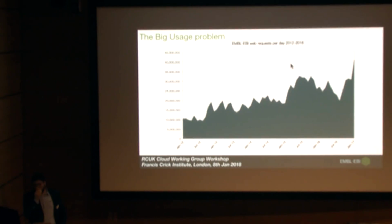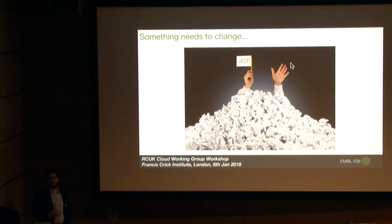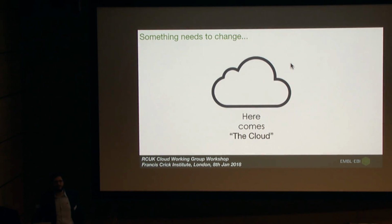But on top of that, because we're offering services to the scientific community, we also have the big usage problem: scientists coming to EMBL-EBI to get their data or their secondary information. This is the plot of the web requests per day coming to our servers. There's a very nice peak in January last year. Again, this is not going to come down anytime soon. So of course, something needs to change, because sustaining this is a bit of a complex task, right? And of course, here comes the cloud. We can solve everything, just offloading everything, right?